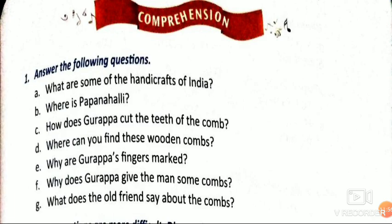I hope you can do your questions and answers. We have discussed them all. What are some of the handicrafts of India? It is on the first page. Where is Papanahali? Papanahali is a remote village in Karnataka. How does Gurapa cut the teeth of the comb? Gurapa cuts the teeth of the comb with a tiny saw. Where can you find these wooden combs? We can find these wooden combs in Papanahali.